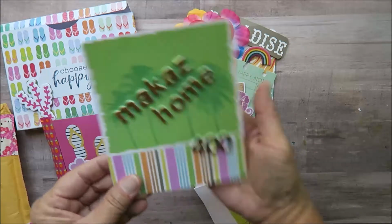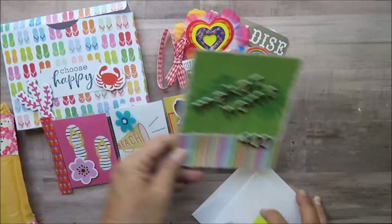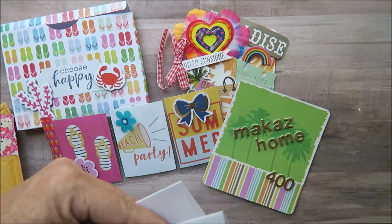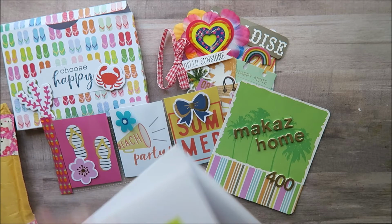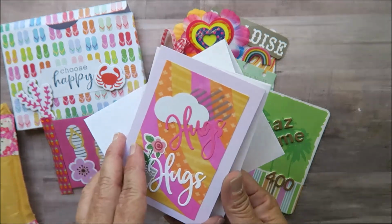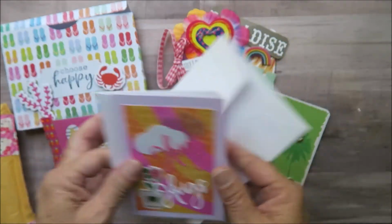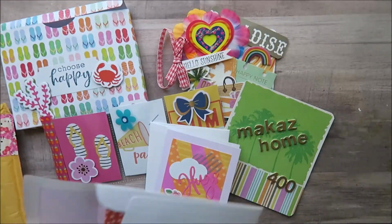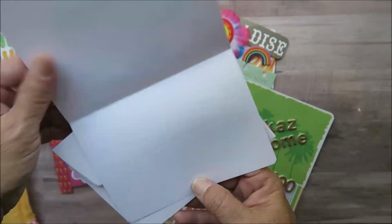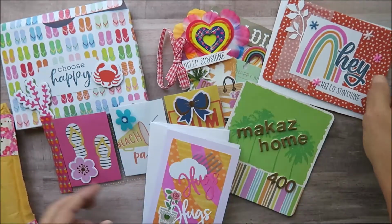Oh, this is her card. Thank you so much. Thank you, Kimberly. This is fun. And then she's included a couple of cards that I can use. Oh, thank you. Oh, look at how cute. I love the colors. So bright and cheery. Thank you, thank you. And then, oh, hello sunshine. I love it. Thank you so much. I will definitely use those.